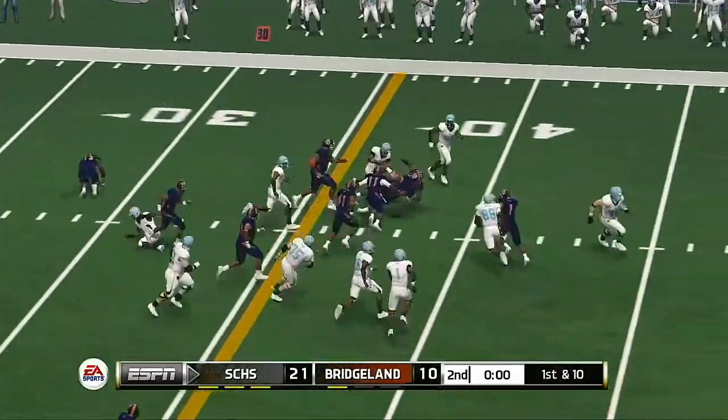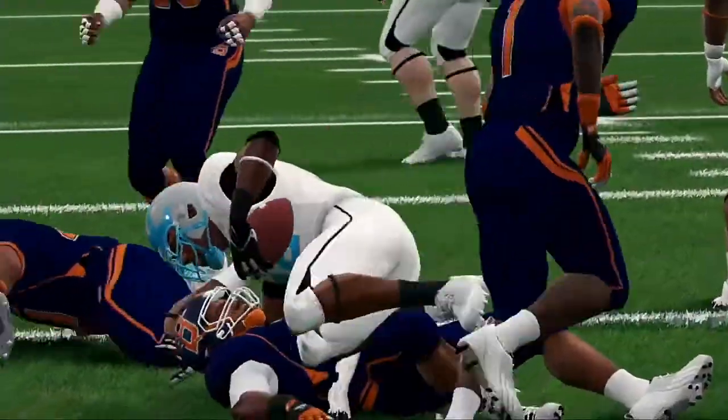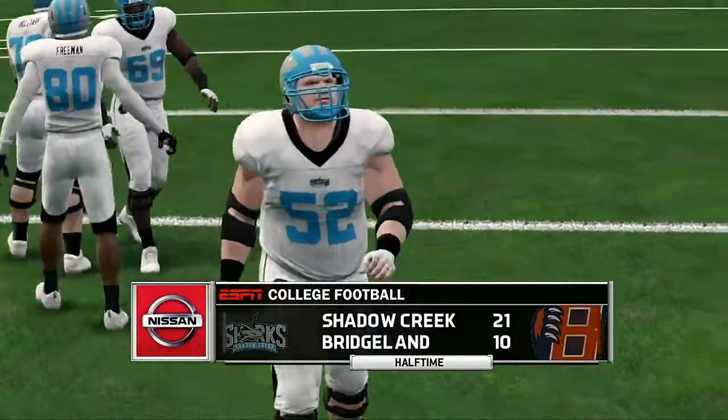Here's the halfback. And they make the stop at the 38. As they head to the locker rooms, this one is far from over. 21-10.